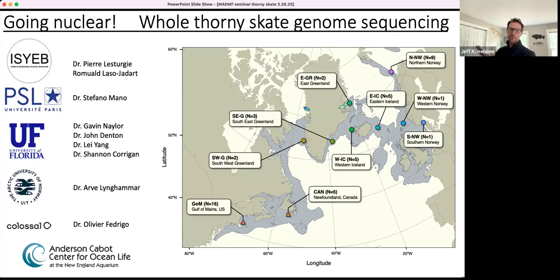So just to take you through the nuclear whole genome component of this research, we basically did the same thing. We already had sampled thorny skate across all those regions. Again, we had over 500 individuals. We just took 49 of them total and sequenced the entire genome from the same exact regions.